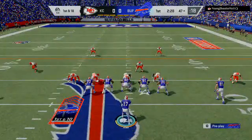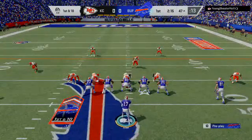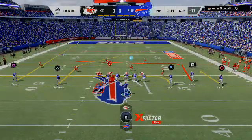Check nickel. Alert. Check 26. Shit. Middle.